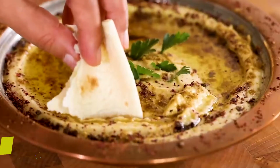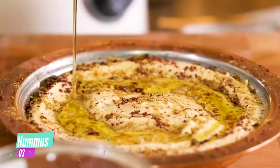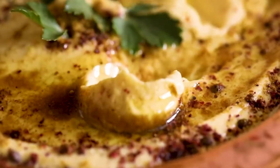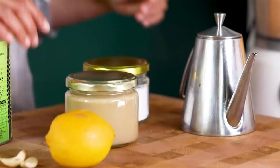Next up, number 3 is hummus. A famous dip made from chickpeas, olive oil, lemon juice, tahini paste, salt, and garlic. It is served with other dishes like shawarma and pita bread. It is also a perfect appetizer with a unique taste.